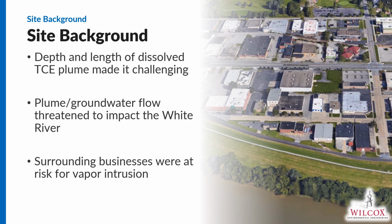The chance for vapor intrusion along a good number of businesses that the groundwater is flowing beneath, and also the ecological portion where it was heading towards the river.